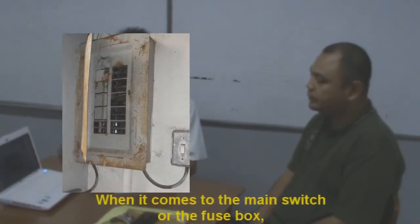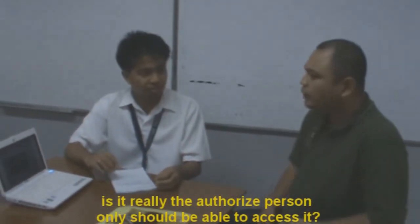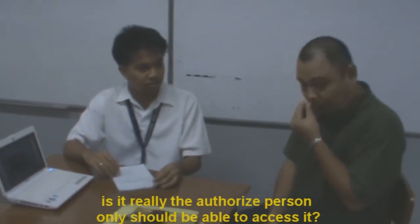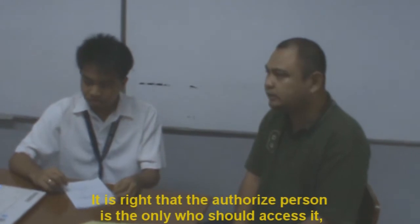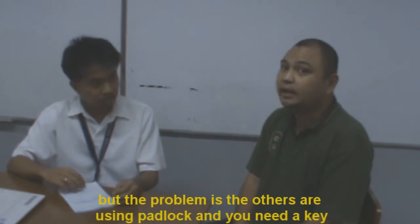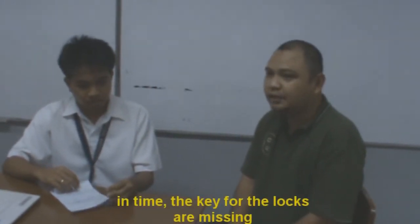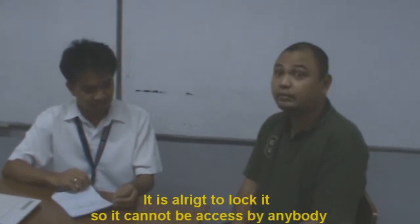Yung sa mga junction, switch po, main switch, dapat po ba authorized personnel lang makakabukas at makakasara? Personnel lang yung nakakabukas at nakakasara. Ang problema, yung iba pinapadlock at kailangan mo ng susi. Sa kalaunan, nawawala yung susi. Ngayon, in case of fire, hahanapin pa yung susi para mabuksan mo siya. Okay din na ilock para hindi magalaw ng kung sino-sino.